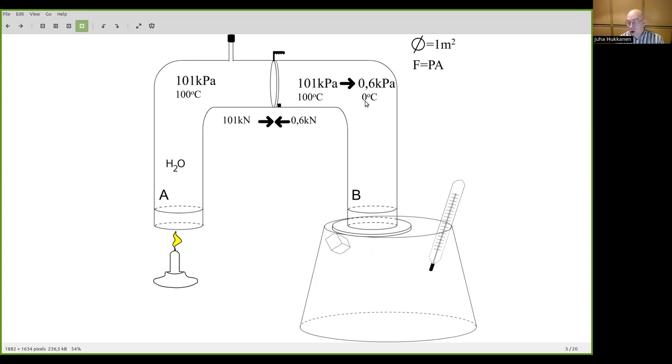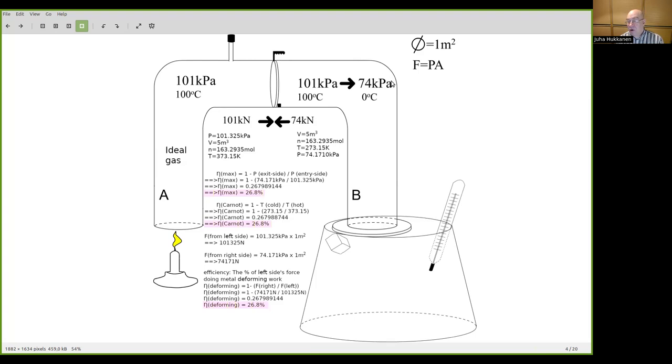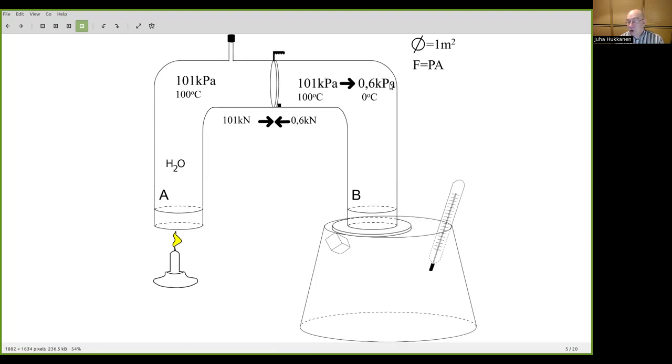And the pressure drop on this side is very, very different than what it was when we had ideal gas. When we had ideal gas, the pressure on this side was 74 kilopascals after the cooling. But when we have condensing vapor and we cool it to 0 degrees Celsius, we only have 0.6 kilopascals. So there's half a percent of pressure, vapor partial pressure, left on this side. This enormous pressure difference will cause an enormous difference in forces impacting this plate from the different sides.